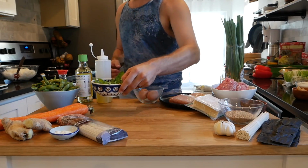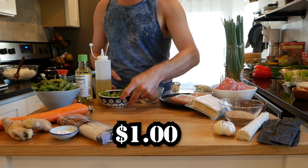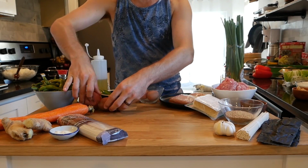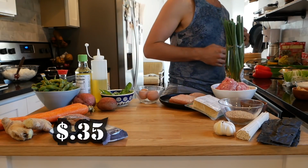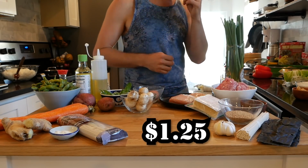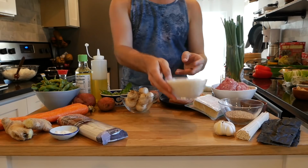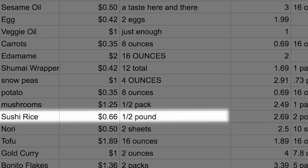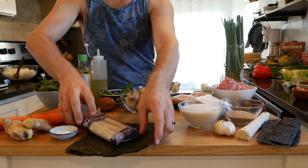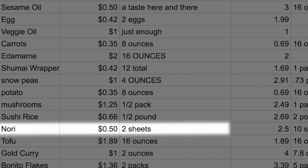Snow peas, I used about $1 snow peas, which is about 4 ounces. Potatoes, I used about half of a pound, and that was about 35 cents. Mushrooms, I used half of like one little pack of mushrooms, and that was about $1.25. Sushi rice, I used half a pound of sushi rice, and that cost me about 66 cents. For nori, I got a 10 pack and I only used 2 sheets, so that cost me about 50 cents. For tofu, I used a whole package.